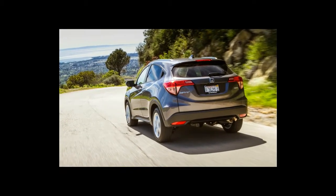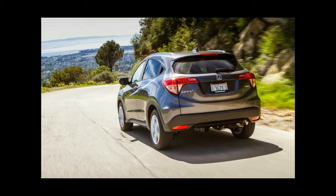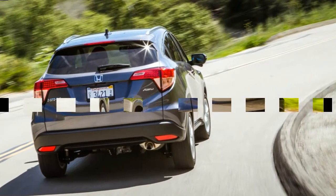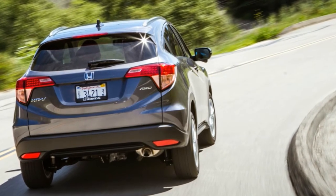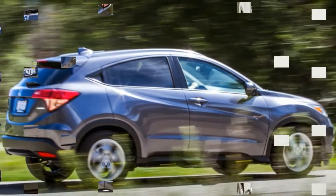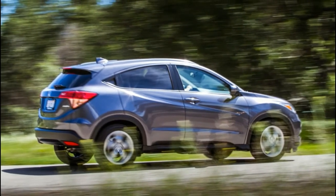Based on the Fit platform and built alongside it at Honda's plant in Celaya, Mexico, the HR-V is conventional in most of its mechanical details. There are struts up front and a torsion beam in the back, and the engine sits transversely under the hood. Like the Fit, the HR-V cleverly tucks its fuel tank under the driver's seat, where it's surrounded by protective steel plating. The HR-V is, however, significantly larger than the Fit.